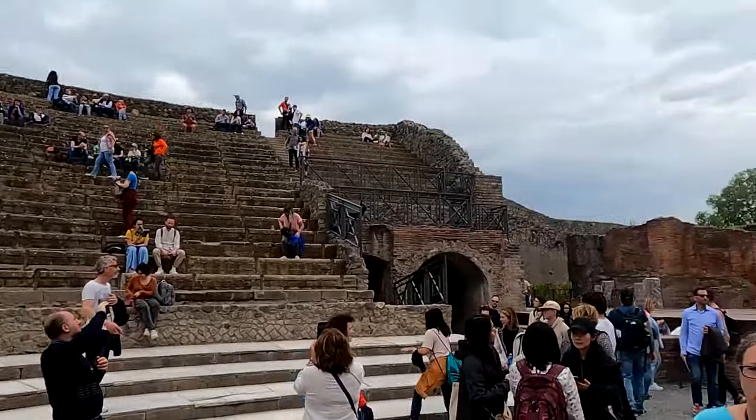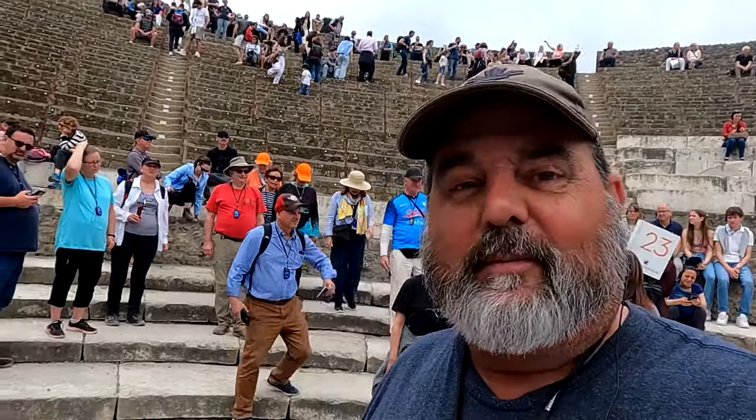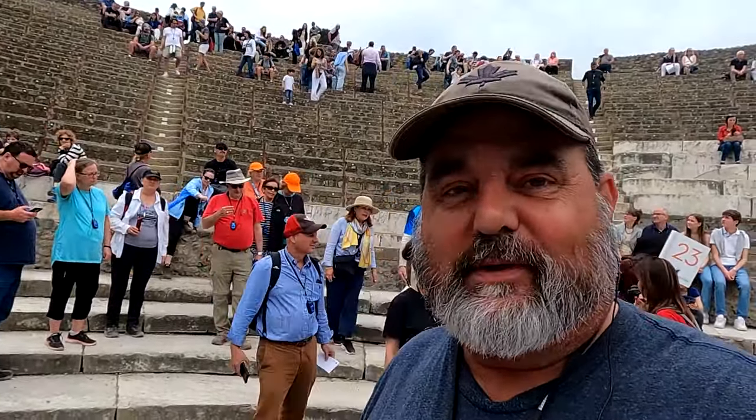So here we are in the amphitheater. It could hold about 5,000 people. Some of it is original, except for the pieces at the top. Only the white pieces, the marble, are original. The other parts were replaced because it suffered bombing during World War II, but still an impressive facility.